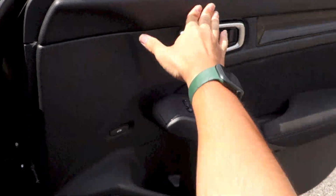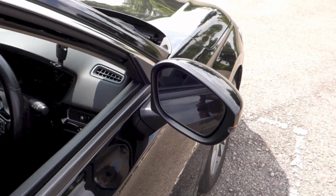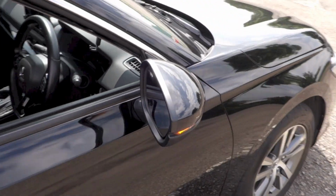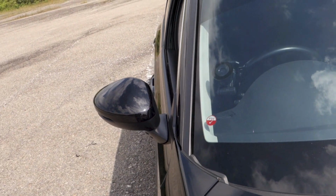Honda Sensing driver assistance suite is present as well, and this one comprises forward collision warning, a collision mitigation braking system, lane departure warning, a lane keeping assist system, and road departure mitigation. Isofix child seat anchor points are found on the outer two rear seats.